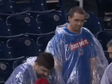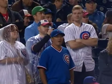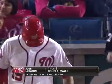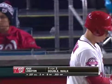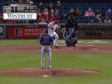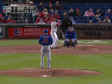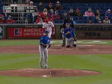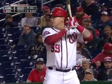Rondon in for the save here in the ninth with a 1-run lead. Strop had to deal with the middle of the Nationals batting order. Rondon gets the bottom third. Interesting. Thought we might see Wilson Ramos as a pinch hitter tonight, dealing with a sore thumb. Lobaton was in the lineup, and he's actually had a good night. He did strike out his first at bat, then a double and a walk. Taylor on deck, and then a pinch hitter. Guessing it'll be Clinton Robinson as the pinch hitter.